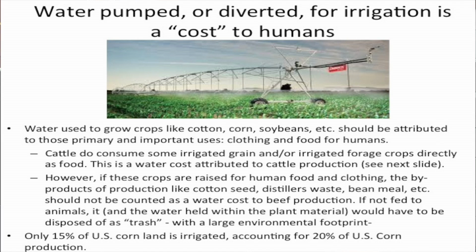You know, a farmer plants a field of cotton to make my shirt. That's water use attributed to my clothing, okay? There's all kinds of leftover stuff out there in the field, from the cottonseed to crop byproducts, you know, standing stalks of corn or whatever. That's what we call byproduct, and we've talked about that some earlier, but that is almost free water into the cattle production system.